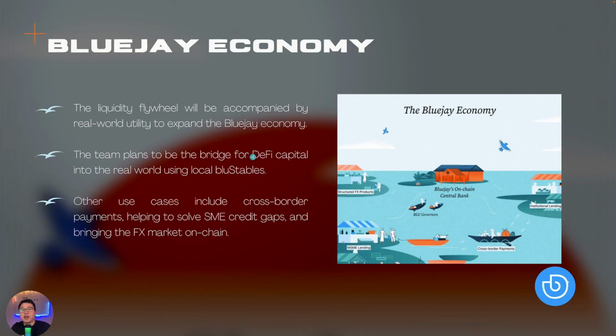This liquidity flywheel will be accompanied by real-world utility to expand the Bluejay economy. What this means is that the team is planning to build bridges for DeFi capital into the real world using local Blue stables, and other use cases include cross-border payments, helping to solve SME credit gaps. We are familiar with GoFinch, the under-collateralized loan, where they take USDC on-chain and help off-ramp it into USD, and then swap it into the forex or currency that they're going to lend out to SMEs. So essentially, they are creating an SME credit market for the underserved. This can be a big market and will also increase the revenue for the Blue Treasury.